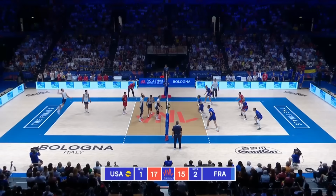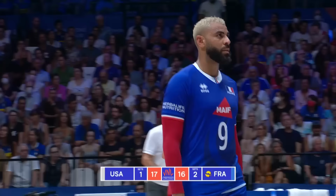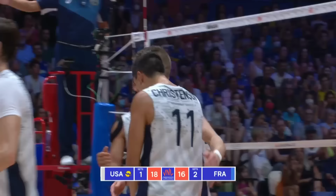A good leave. I'm not sure they would be able to get anywhere near it had it landed in. Both teams are going after it here. They knew they have to ramp up the service pressure. That's a perfect pass, and Smith is set free. Pass Geoffroy. Great choice by Christensen.